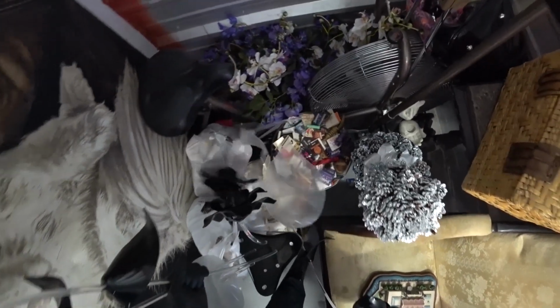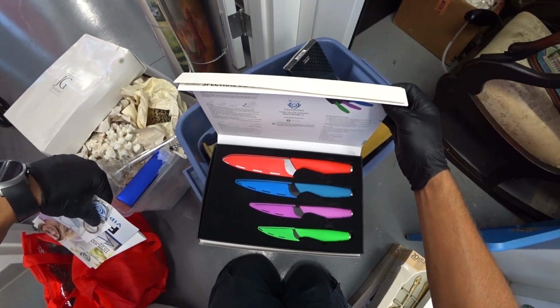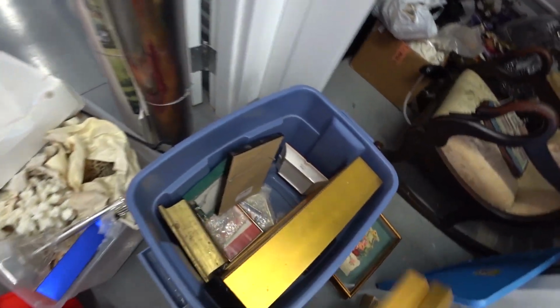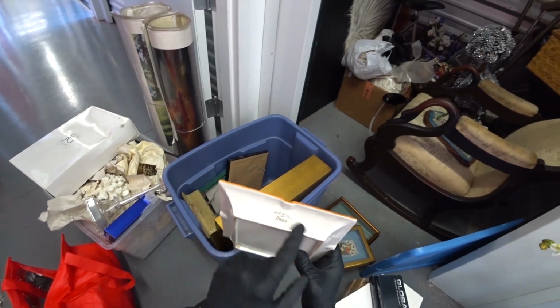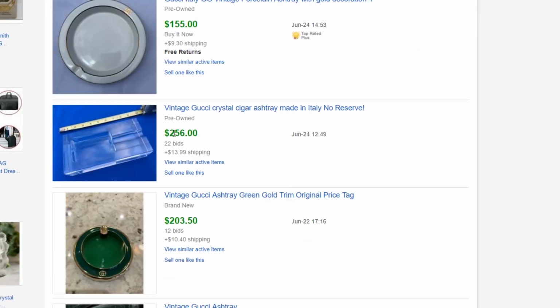Here I think it's all empty. It's plastic. Oh, and the plastic is broken. A bread knife. Not interesting. That's another one. These are popular. 1931. I see. Gucci. Made in Italy. Who hasn't had Gucci ashtrays yet, right? And that's how much Gucci ashtrays are sold for: 130, 115, 80, 150, 290, 260, 250.